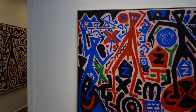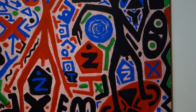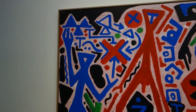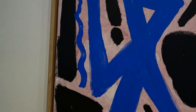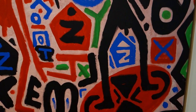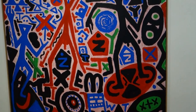Well, we'll look at this one first. This is titled Dreigeteiltes Problem, or Tripartite Problem. Acrylic on canvas, 63 by 78 inches. This is from 2011. So this is like a very nice size, and it's just well proportioned.